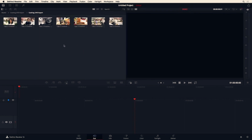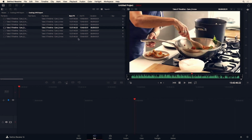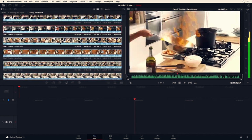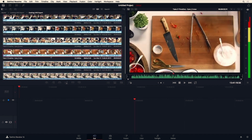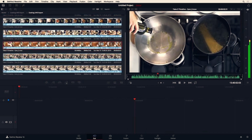I've also got different ways of looking at the bins. I've got the ability to see an icon view here, but I can also change between a list view, which is traditional, but I've also got this clip view, and with the clip view, it's quite nice. You can move around and see the whole clip laid out, and it scrolls vertically. It's quite a nice way to look at things, but I'll go back to the icon view here.